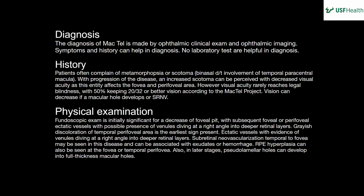So the diagnosis is made by clinical exam and mainly by imaging. The symptoms can help, but there's no real lab test out there. So like I said, the main complaint is binasal scotomas due to the involvement of the temporal paracentral macula. Vision is generally not super bad. It rarely reaches legal blindness. 50% keep 20/32 or better vision according to the MacTel project. And then vision decrease is most commonly because of development of a macular hole or SRNV.